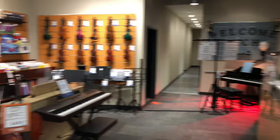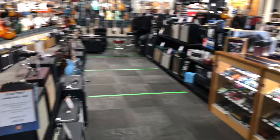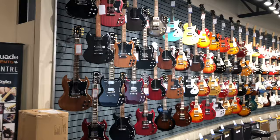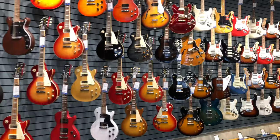And then look at this wall of guitars, guys and gals. We've got amps, we've got guitars. We're going to go up and down the aisles and check this out. So let's see, can I get four rows in at once? Oh yeah. All right. We have Gibsons, we have Epiphones, we have Fenders here.